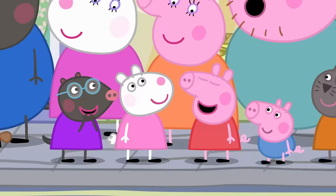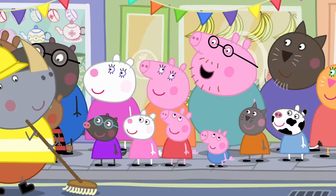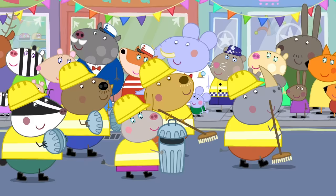Let's hope it really is that great. What's that? Is it starting? No, that's just someone sweeping the road before the carnival comes. Oh, it actually sounds quite good. They're using brushes and dustbins to make music. The carnival has begun.